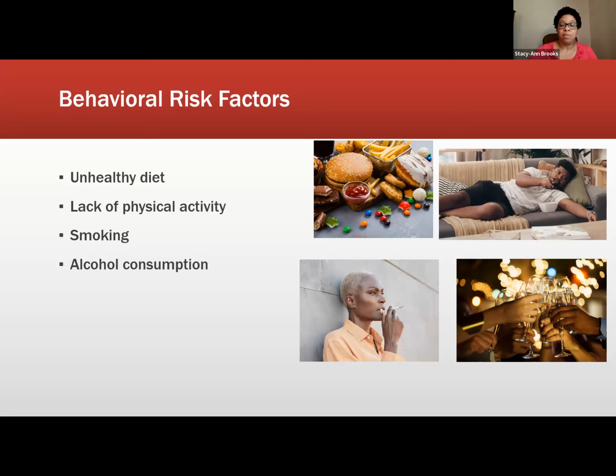As for alcohol consumption, the American Heart Association explains that drinking excess alcohol raises triglyceride levels in the blood. And so triglycerides, which are fats in the blood, combined with everything else, lead to fatty buildups in the artery walls and increase your risk of heart attack as well.